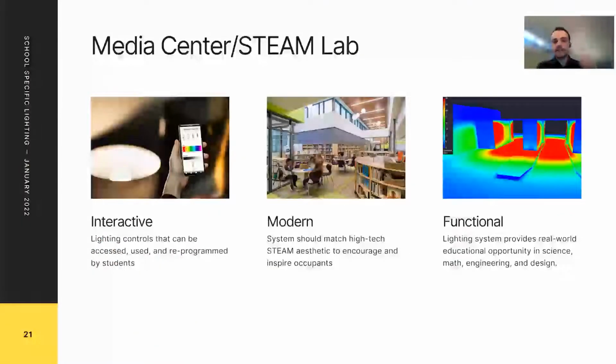So our media centers are going to become modern STEAM labs. Some schools are going to have distinct, discrete STEAM labs, but media centers more and more are entering that space. A few things that we can do inside of those facilities to utilize and maximize lighting.